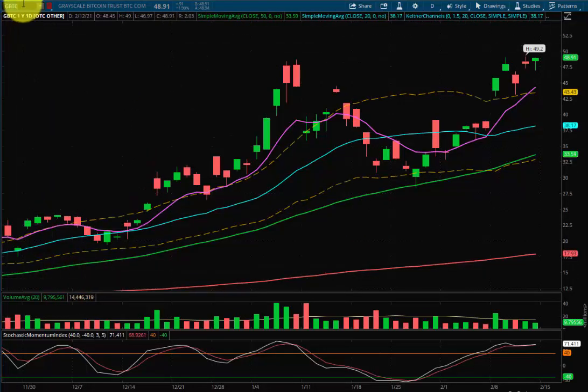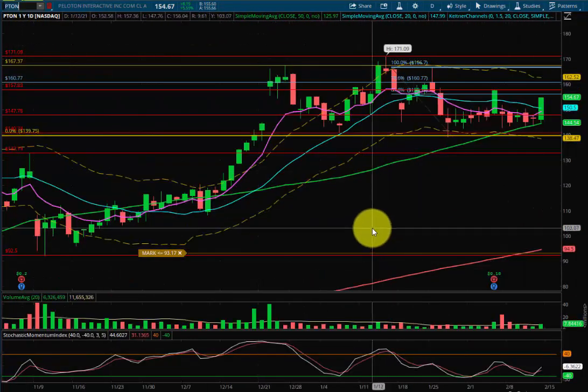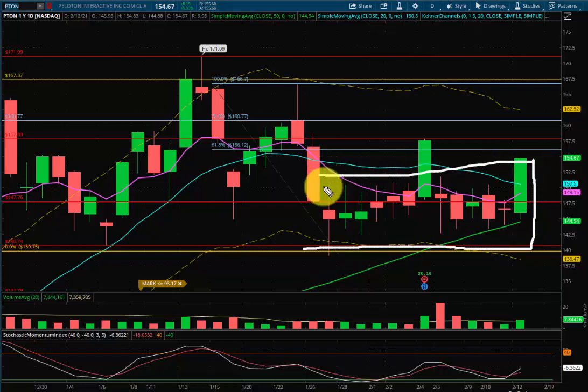Okay. Now for Peloton, to show you the chart, and we'll breeze through these. This is where it gets a lot easier. Peloton recently tried to pop up out of this really tight range. So it's been ranging between this area basically since earnings. That's kind of poorly drawn.